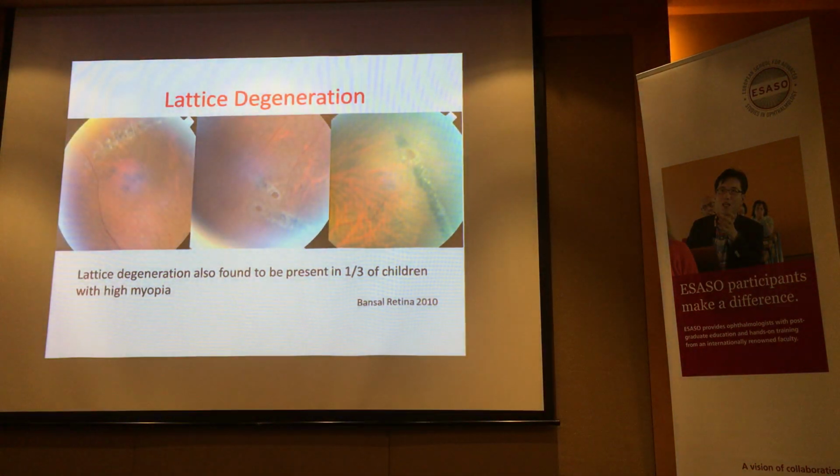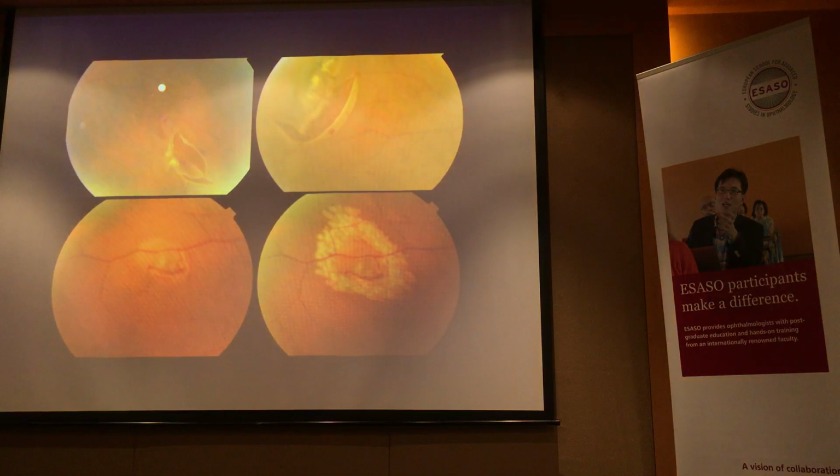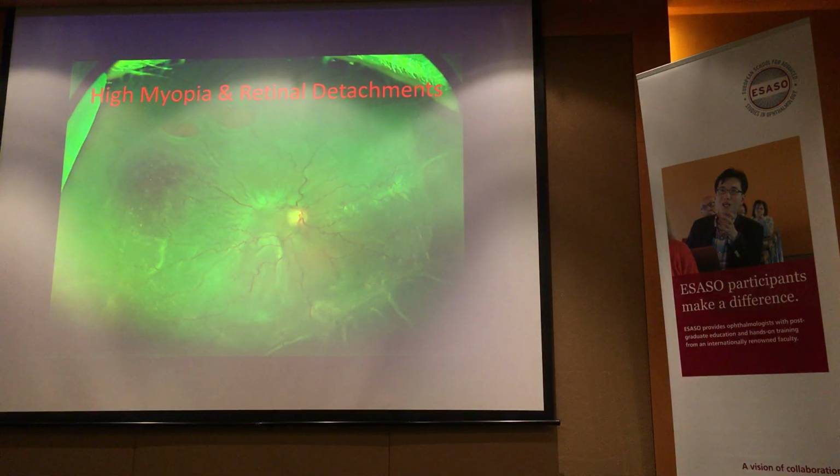More often you get little strips of lattice degeneration such as this, and it can also be found in about 1/3 of children with high myopia. Then of course they give you the increased risk of retinal tears that require laser retinopexy to prevent events such as this, retinal detachments that then require surgery, but we'll talk about retinal detachments after lunch.